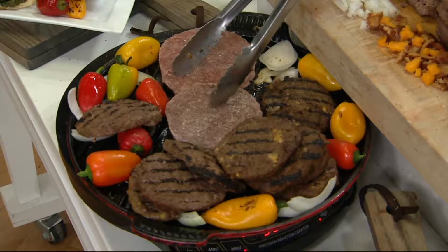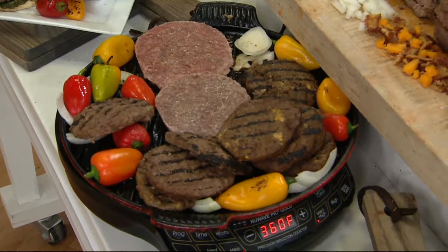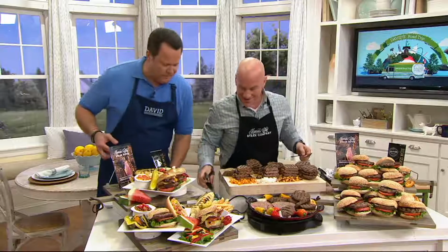So we've got the classic burgers right here, cooked from frozen. If you want to cook them on your outdoor grill, pan fry them, broil them, you can do them on the Le Creuset like here, however you like to have them. Oh, look at this one. Super easy. Yeah, they're hot off the press, David. Yes, they are. You're not kidding.